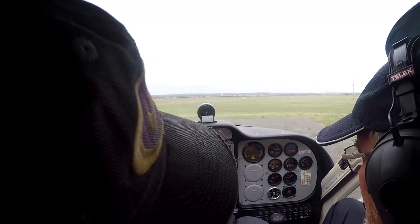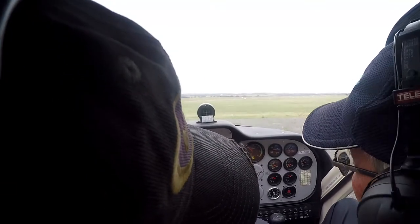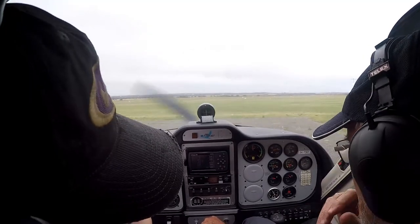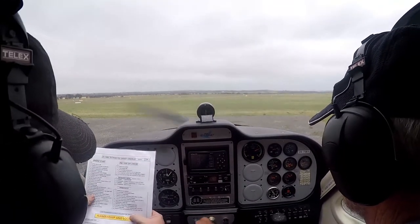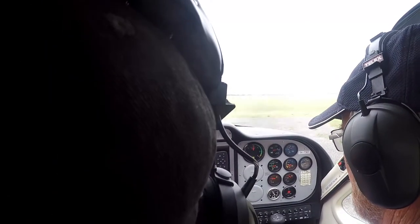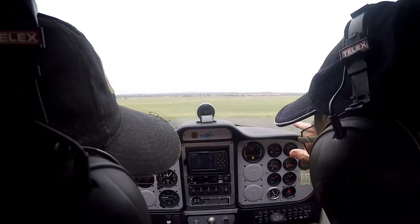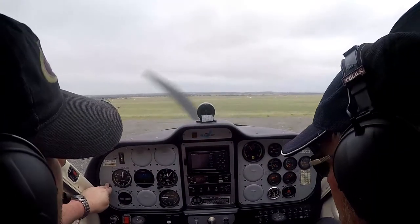Just ever so slightly friction there. Yep, there we go. Reasonably smooth. Gauges look good. A bit rough, isn't it? It really is a little bit rough, yeah. Just give her a bit of a... Sometimes when the wind's a bit of a crosswind like that on the prop, it makes it do that. Oh, okay. Don't ask me why, it's a gyroscopic effect from the wind direction. Okay.